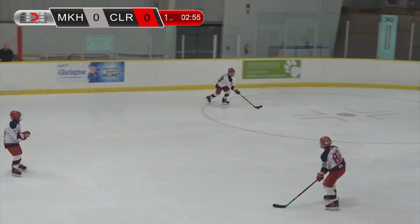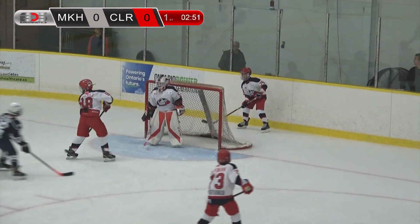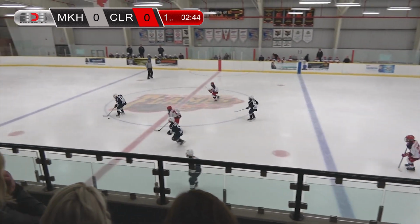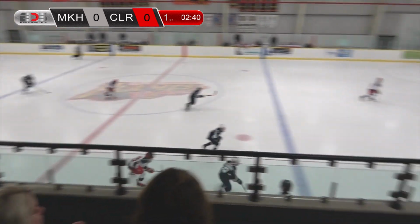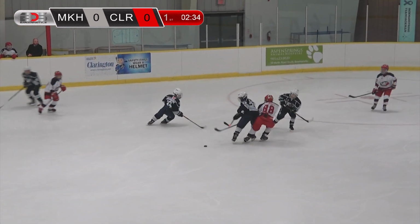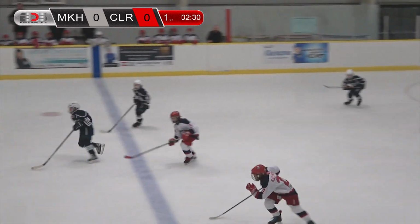Dwyer from his own end now. Skates it back in his own zone and will keep it back there to look for the right pass. Up there for Cadicolo, who clears it aside. Nice play there by Grandine. Might not be the right name. I'll maybe get it before the end of the game here.